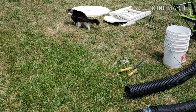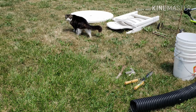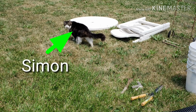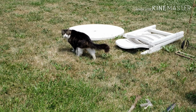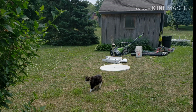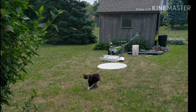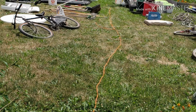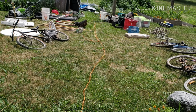Everywhere. So on a wonderful hot day, I started emptying out the contents of the shed onto my yard. And thus started the joke of Simon Says, clean up, get rid of junk, clean up your crap. Yes, Simon is the kitty who enjoyed watching me clean up my stuff, but eventually even he had to walk away because it was just too much. It took me quite a few hours just to empty everything out onto the lawn.